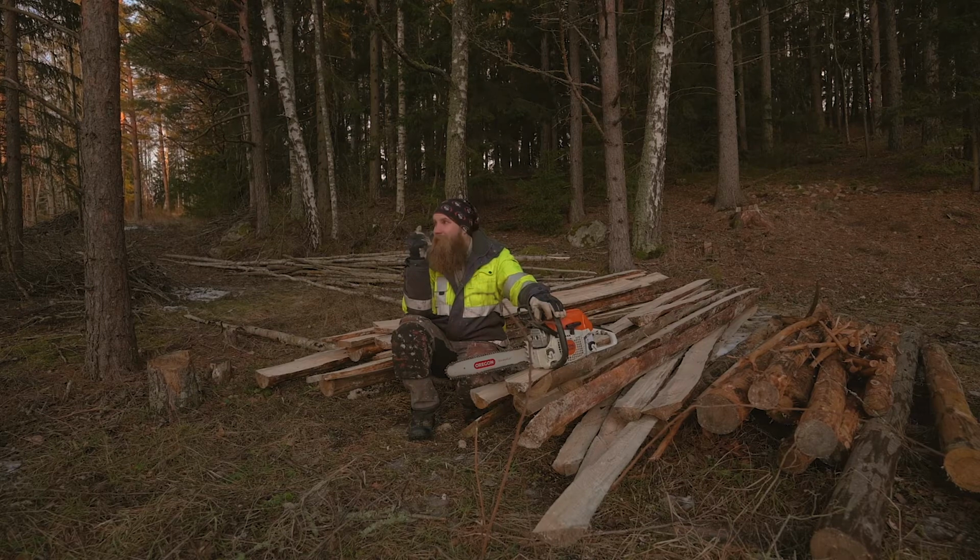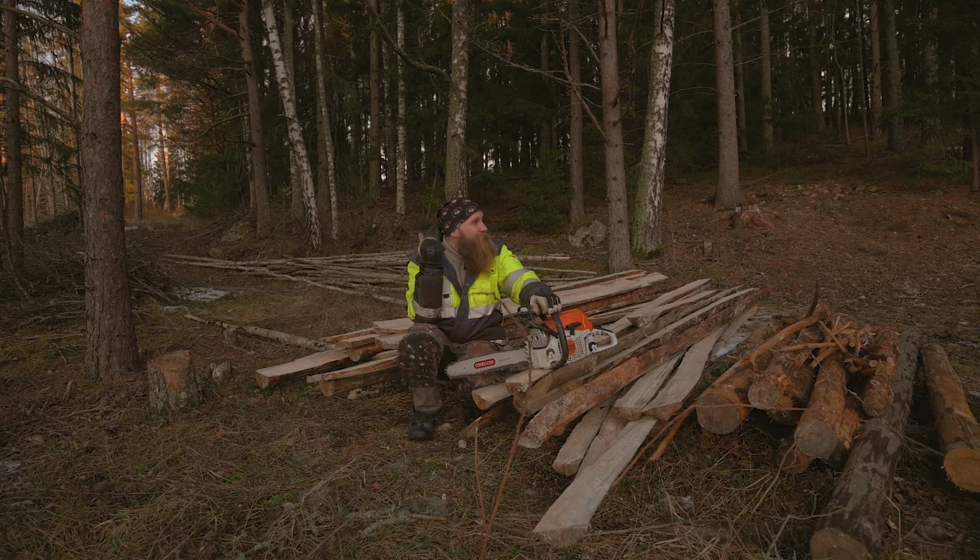And I saw a lot of deer tracks walking here. I had to take the other route because the normal trail was like an ice skating track. It's so slippery here.